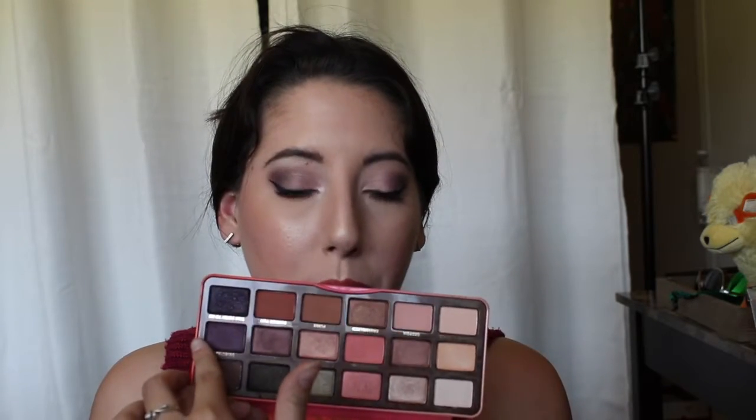So this palette is beginner friendly. It really is. I think you have a really good solid amount of workable transition shades or just matte shades in general. In this palette there are 9 matte shades, or 10 if you include Talk Derby to Me, which honestly, even though there is the pink glitter, I would still technically call matte. And then the rest are shimmers. So you have a good balance here of mattes and shimmers.